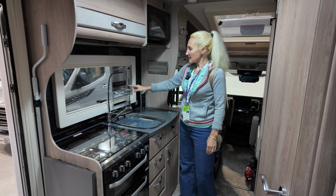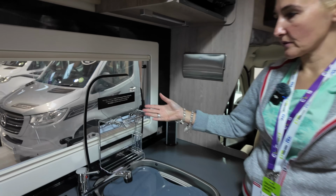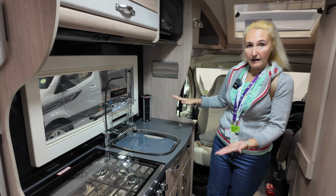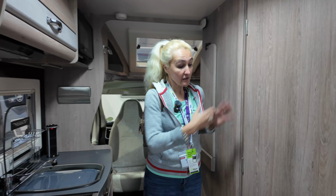The sink, this is a bit unusual. So in here, you've also got a little rack here for putting a cloth or a soap, but obviously be careful when swiveling the tap and closing that. So this is a nice functional kitchen. Onto the near side, so onto the off side, sorry.